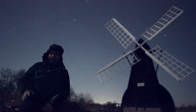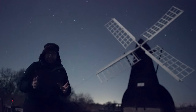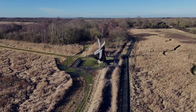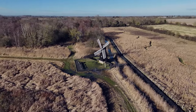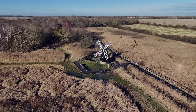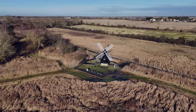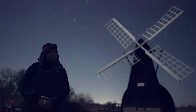There are some great walks here. And behind me, you can see one of the most popular features here on the Fen, and that is the old wind pump. So this was used, and in fact still is used, to drain water from either within the fen to outside the fen, or vice versa, to keep this wetland habitat really flourishing.